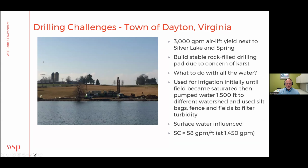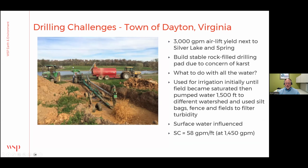And we worked with the Mennonite farmers. These guys were fantastic, owners of this farm and this property. And so, what did we do to prepare? First of all, we built a big platform to drill on to prevent the rig from sinking in a sinkhole.